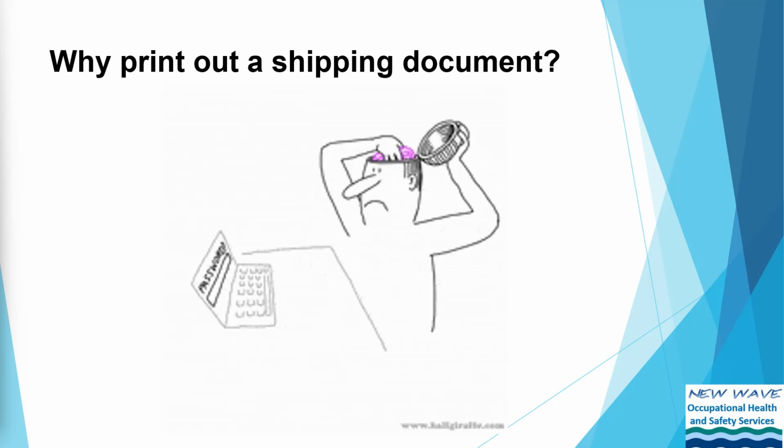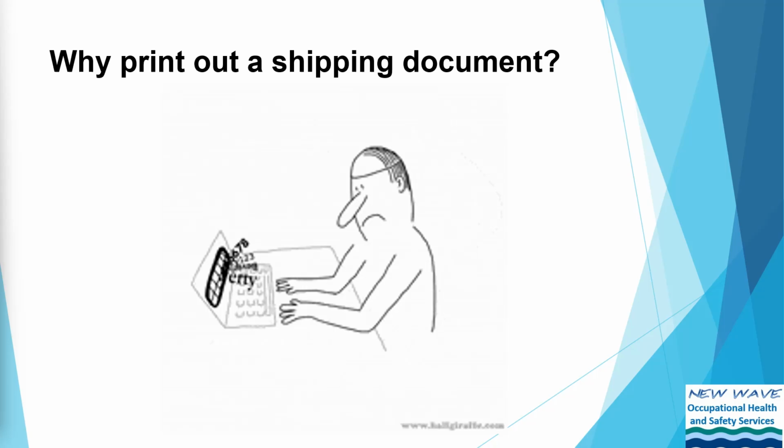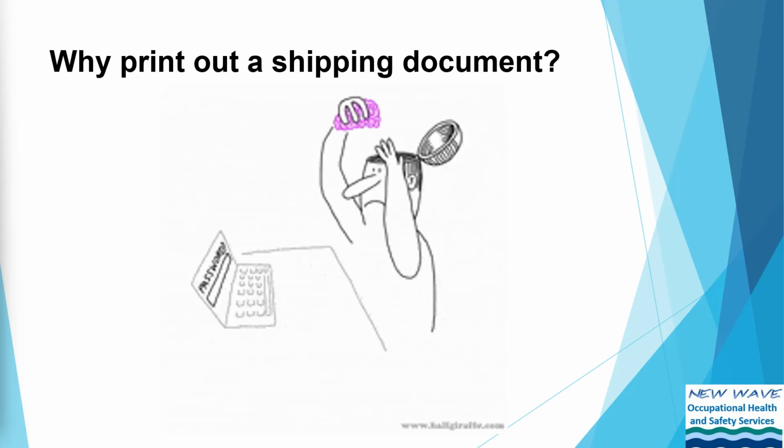Now, Transport Canada does realize we're in the 21st century, and they have started consultations on amending the regulations to allow for electronic documents. But that is still a long way from becoming law.